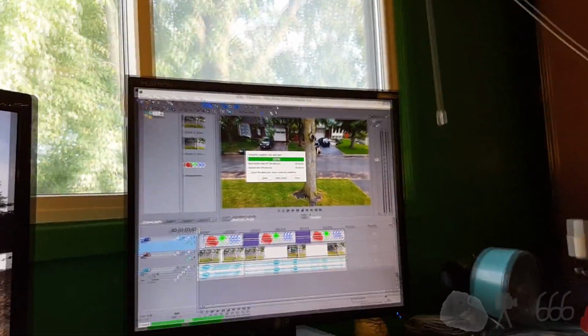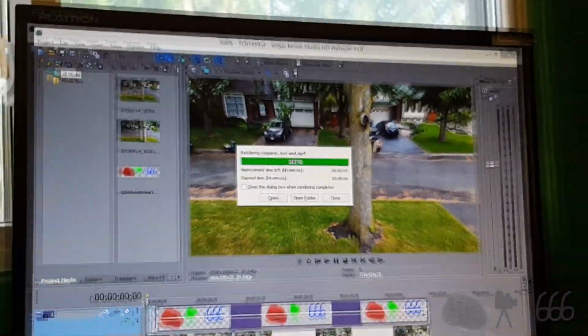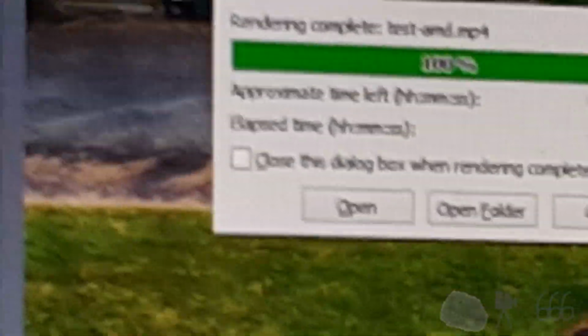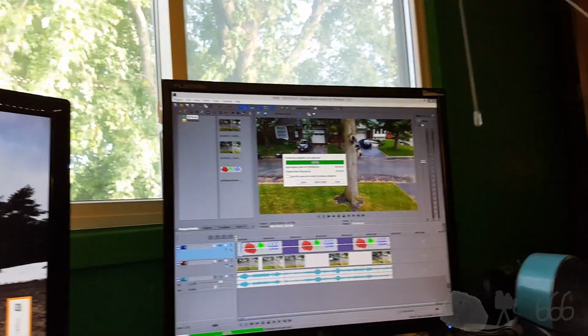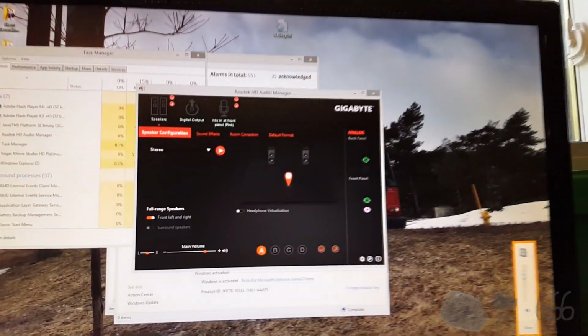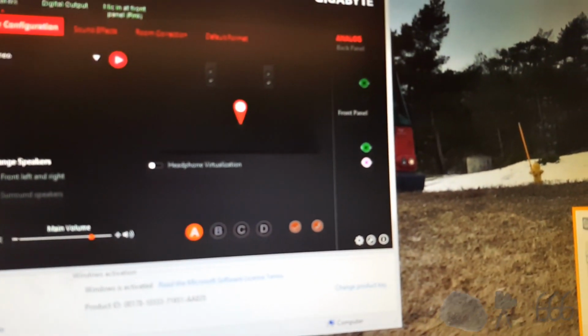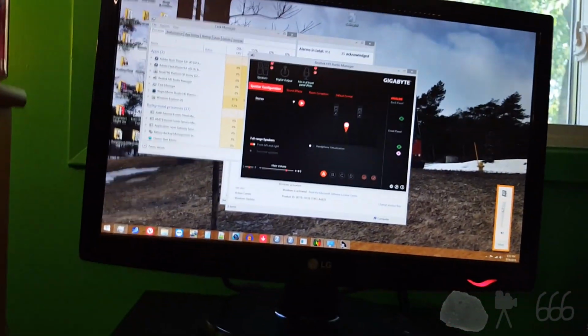Okay, that took about 8 minutes. So again, that's really not too bad. I mean, it's not that much of an improvement. I have no idea why that thing just decided to zoom in like that. But the big improvement, I think, is going to be with the audio, because check this out. Both of my front panel connections work just fine. I just have this set up like this for a test.